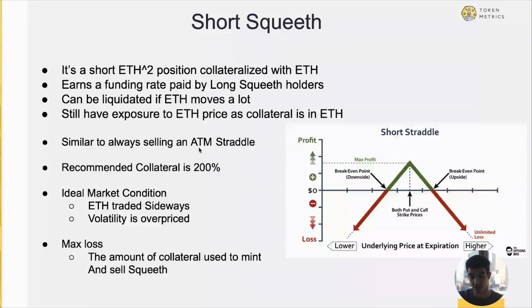So here's what selling a straddle looks like. And as you can notice, it makes the most money when the underlying doesn't move too far from the current price. So it's a short volatility trade if you'd like.